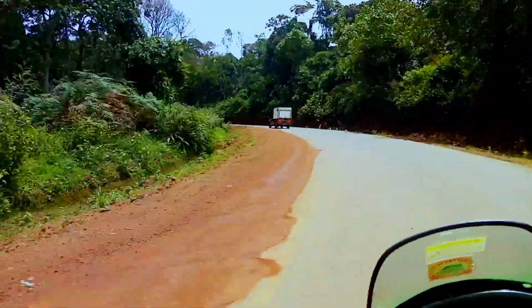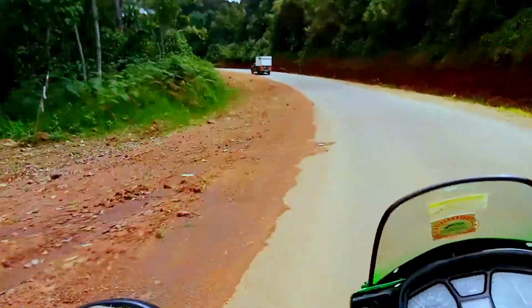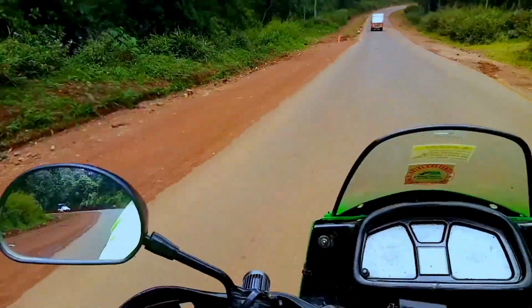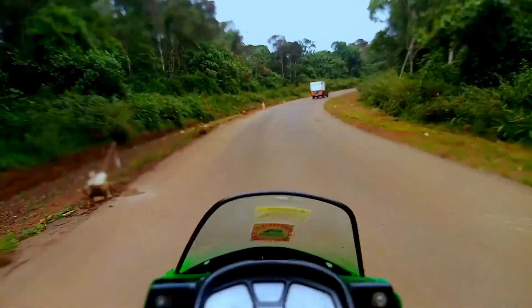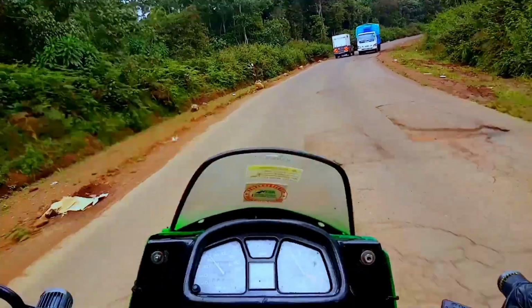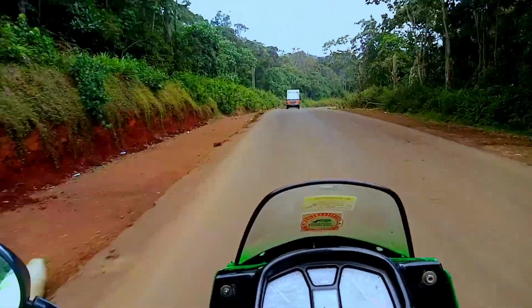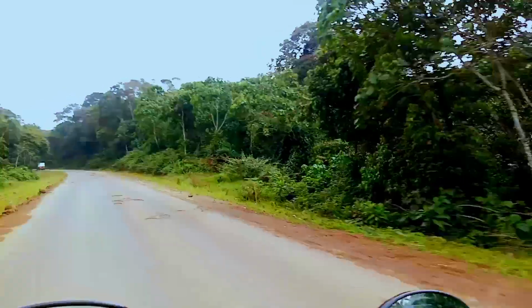For you to be safe on rural roads, you have to be very sure of what speed you want to maintain. Being so fast doesn't make you get to wherever you're going faster. Consistency is the key when you're riding long distance. You can decide to do 150 kilometers an hour because you have the capacity, but trust me, you're not getting there much faster than someone who was doing 110. Maybe 10-15 minutes ahead.